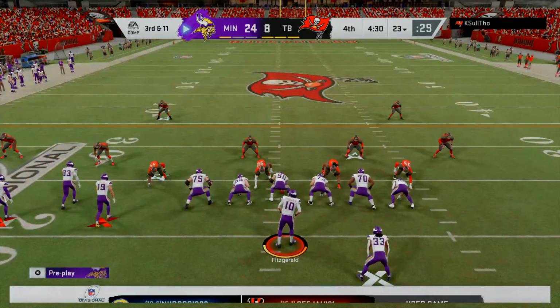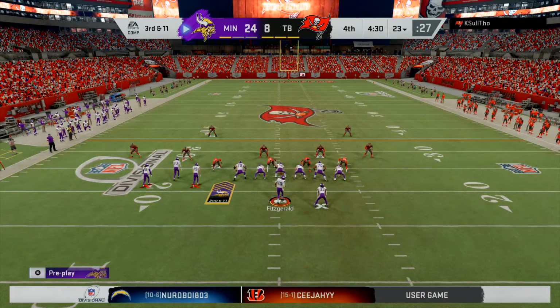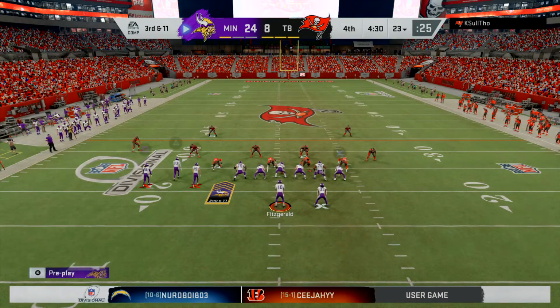The Vikings on 3rd down. They've hit 2 for 4 thus far. This is 3rd and 11.